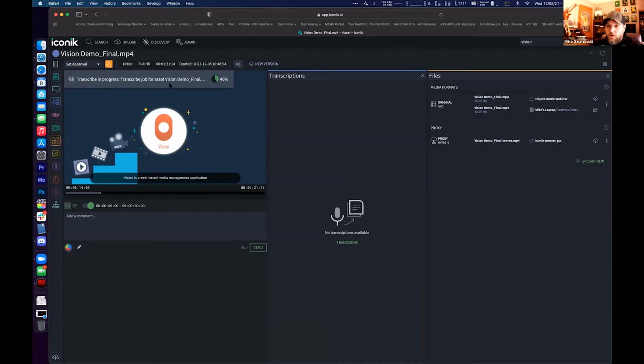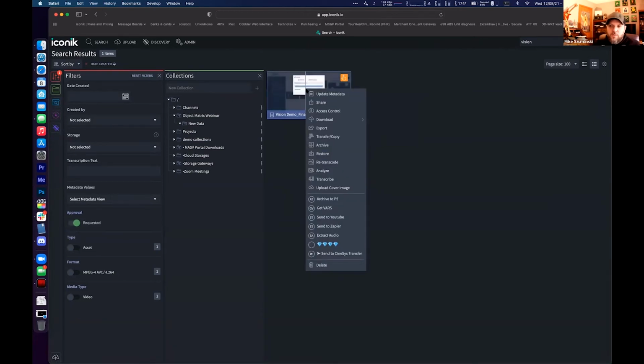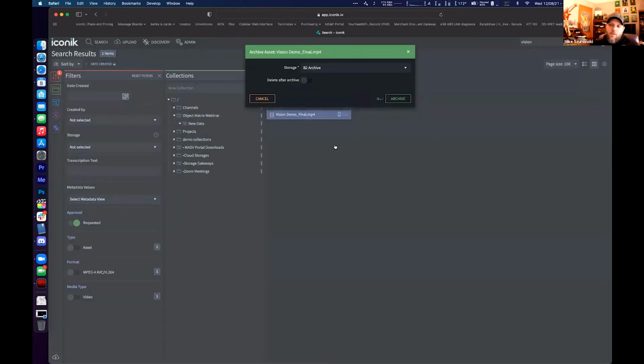So we'll wait a few seconds. It won't take too long for this to come back, but we'll go take a look at one other thing while we're waiting for that to finish. The other thing we can do is we have this concept of archival. And what archival is saying is, hey, I want to move this to a tier of storage that is for cold storage. And I have the option to delete it from all other production storages when that happens. So this is a great place to have MatrixStore as a back-end solution for cold storage as well versus production storage.